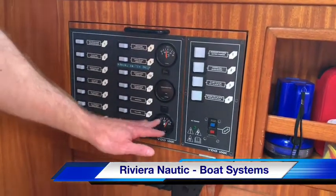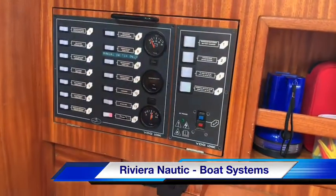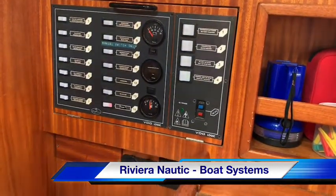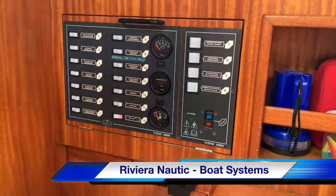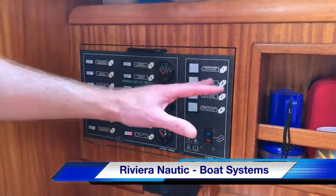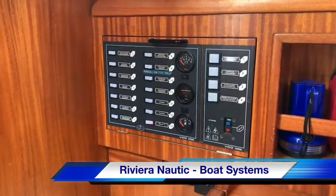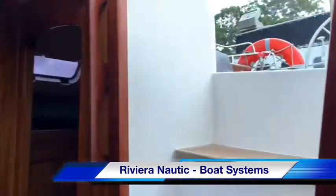This boat has a fuel tank gauge as well. I've just turned it off, but it was on full. On any of our boats on the lakes, no matter the length of your holiday, you don't have to worry about running out of fuel. Okay, so that's the electrical system that we're going to leave there for the moment, and we're going to turn our attention to the bathroom, or the head, as we call it in a boat.